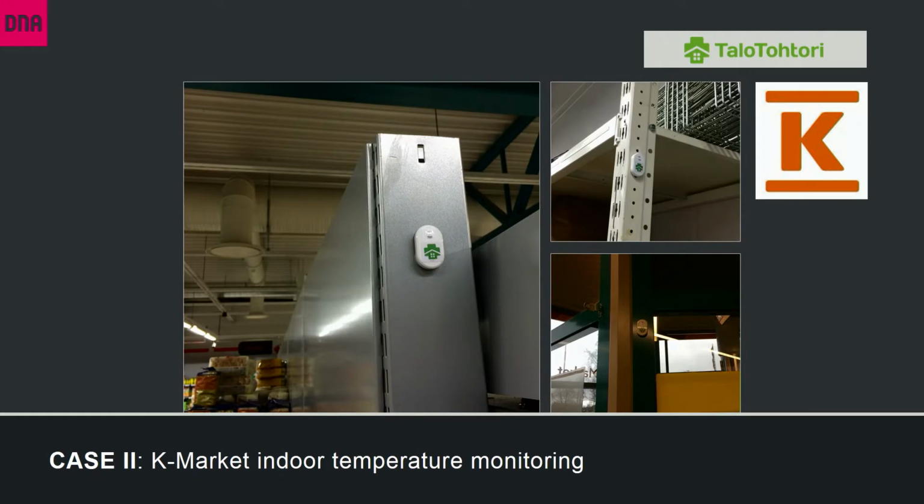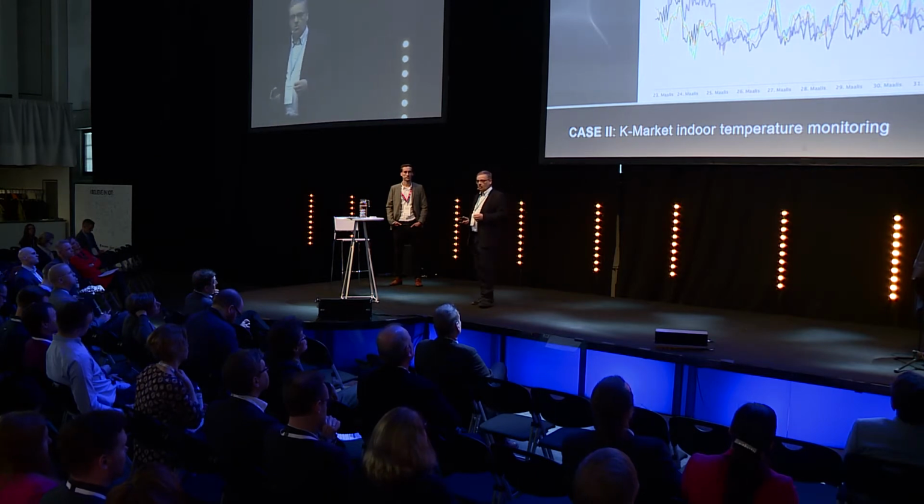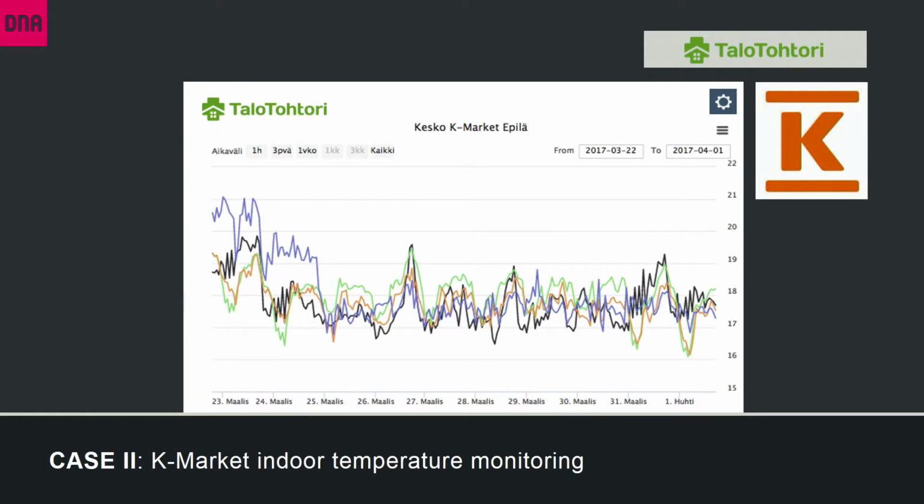So the other case I have here is K-Market, also in Tampere. And here the customer's motivation was to check whether the heating system is adjusted as it should be. Kesko has a rule that there should be a certain temperature in each of their buildings. It should not be any higher than the norm. So they put these sensors in different places of the K-Market, and they are using our cloud service to simply see what the temperature is. It's not that complex.